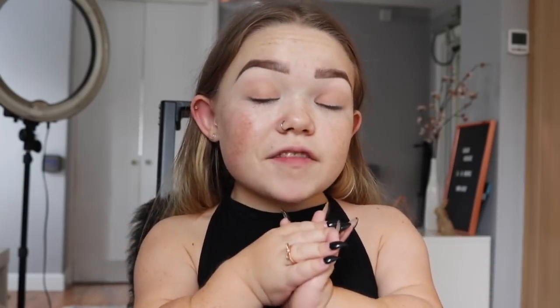I've done the best blending I can do. I've kind of made it look like my eyelids are naturally slightly darker anyway, and I feel like I've achieved that. I feel it's very natural, it's very Gigi Hadid.